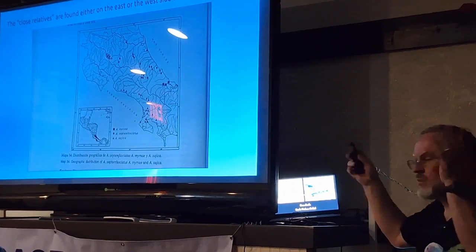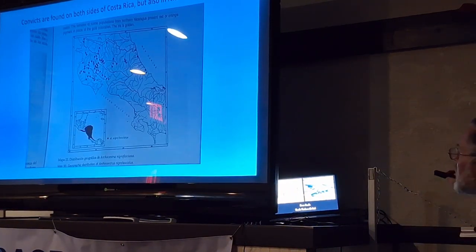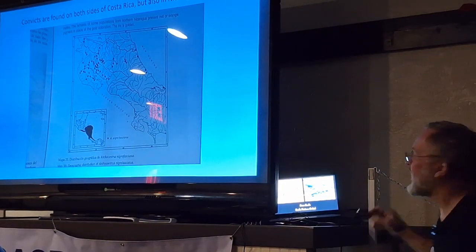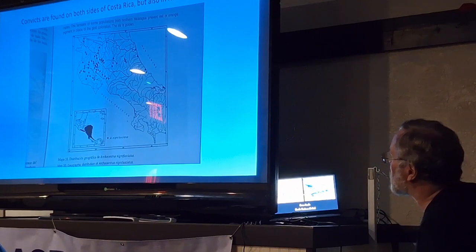Probably they were very close related in the past. Okay, so now let's see where the convict is. The convict doesn't follow any of those rules. The convict is found all over the top, and the more we go, the more we find it.